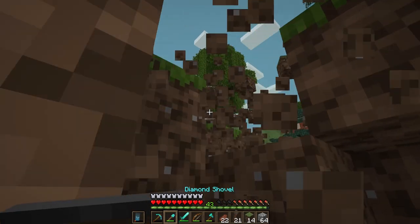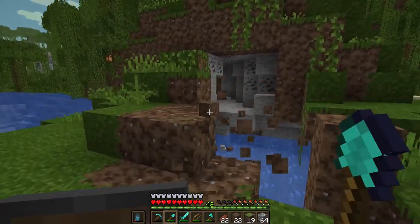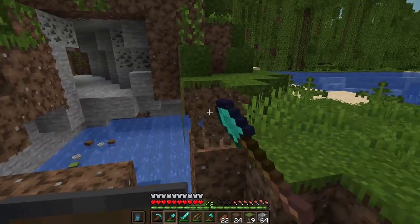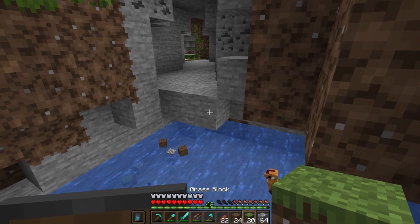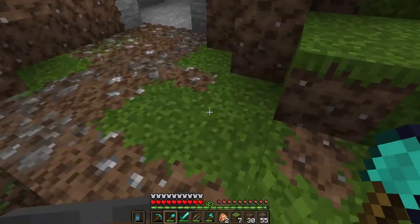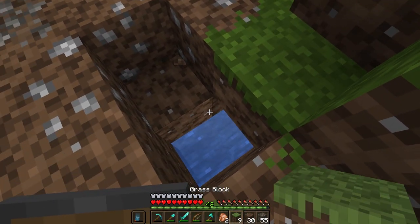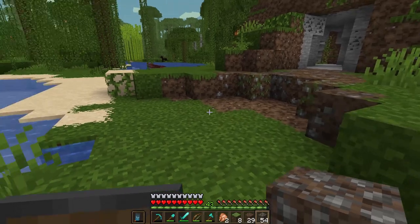All right, there we go. I think this is gonna be a good spot. Yeah, this is gonna work. This will be just fine. Get rid of some of this, and then obviously we'll have to fill this in. All right, there we go. Gotta put some stairs and slabs in here, obviously, but I think it's gonna be pretty good. I think this is gonna be a pretty good look.